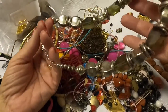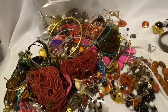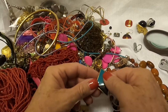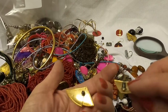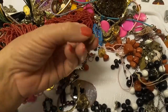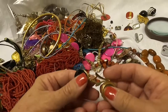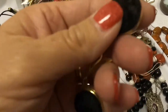Got a looks like a gray smoky beaded necklace. I'll put that one in another jewelry jar that we'll make up. Let's see, some earrings. Oh wow, these are definitely retro. Teal and black. Those are kind of cool. I think I'm going to put those in our keep pile. Gray enamel earrings. These are unusual clip earrings. They're black. I feel like black velvet.